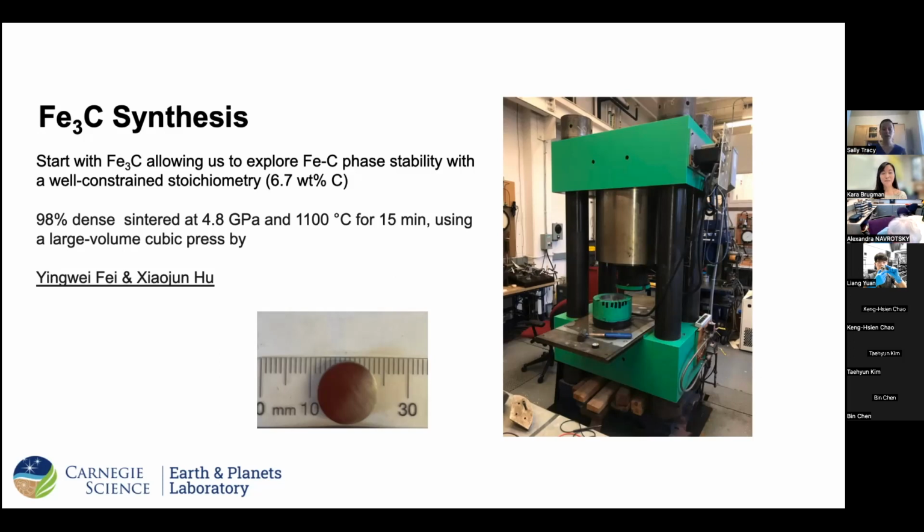So by using a really dense sample, we can be certain that we're actually staying on the thermodynamic Hugoniot curve rather than some sort of hotter curve that's hard to predict.